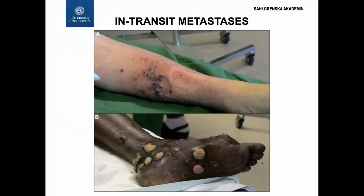And then we come to the last version, which is the in-transit metastasis. And these are two examples of in-transit metastasis. Here we have a split thickness skin graft after previous melanoma, and here you see how these in-transit are coming. And here you have a patient with an acral melanoma on the big toe, which was amputated. And then he started to have these amelanotic in-transit metastasis on his leg.